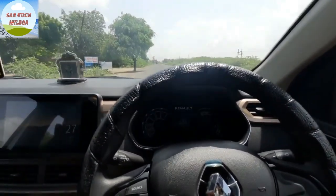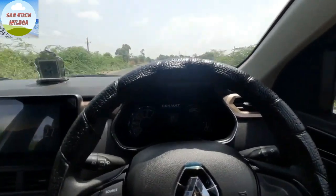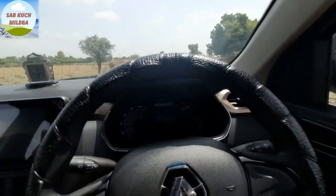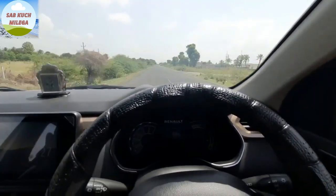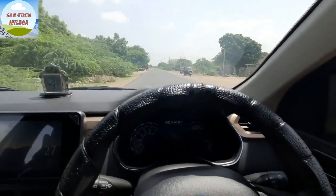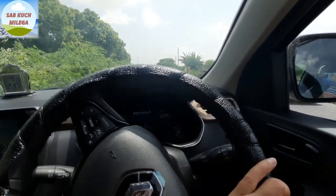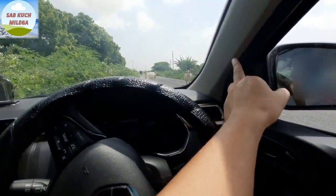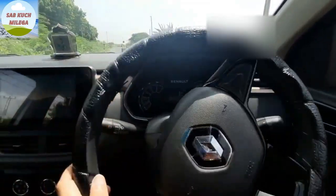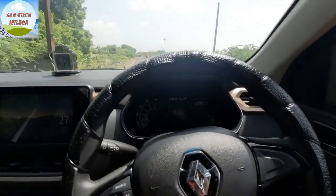Let's drive it in normal mode. So see, the power of this vehicle is very good. About visibility. Visibility actually is an issue for all SUVs. This A pillar and the portion of the ORVM make a blind spot for this vehicle. Ride quality is very nice. You will feel very comfortable in this vehicle. Handling is also very good.